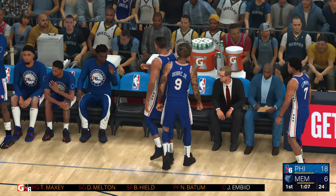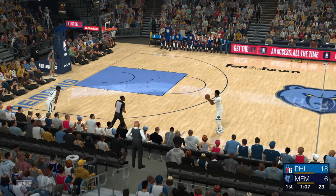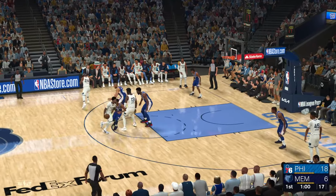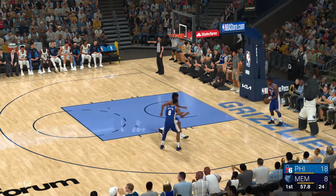So Memphis going with almost an entire new group here. Stevens is checked in. Jackson comes in for Williams. Smart's checked in for Bane, and it's Rose in for Ja Morant. Then for the 76ers, Nicholas Batum. He's checked in for Harris. Heald comes in for Oubre, and it's DeAnthony Melton in for Kyle Lowry.